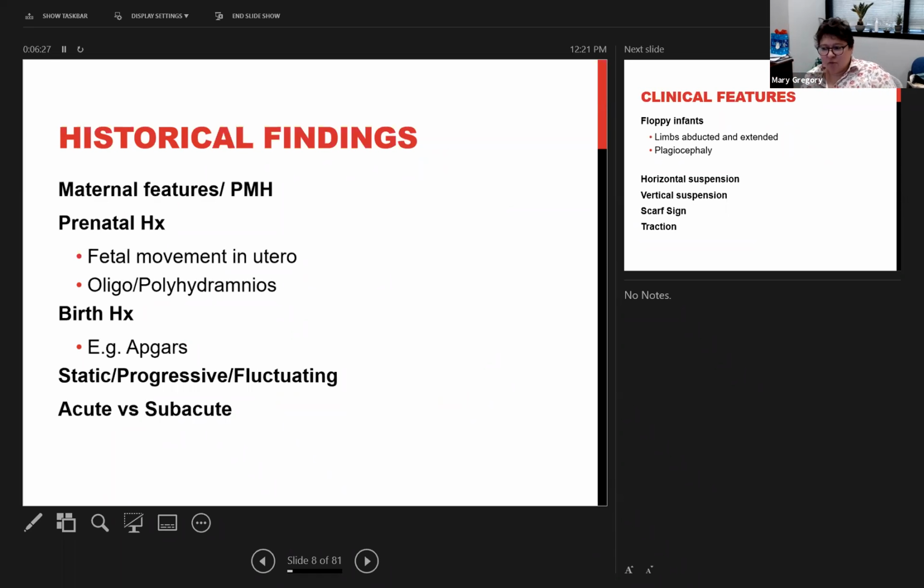Were there concerns before the baby was born? Were there complications during delivery? Did the child require resuscitative measures? All of these are going to be clues as to how long this has been going on and what could potentially have caused it. Also, whenever you're assessing the child, is this something that came on acutely? You know, is this a perfectly healthy kid and at 3 months old, suddenly they're very low tone? Or is this something that's been apparent since birth? Is it gradually progressive, or was it immediate in onset?